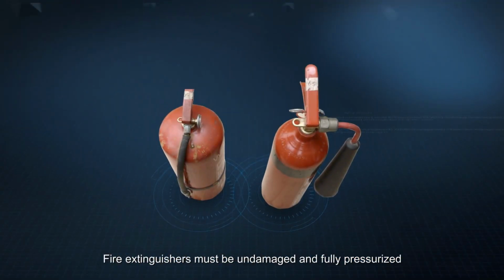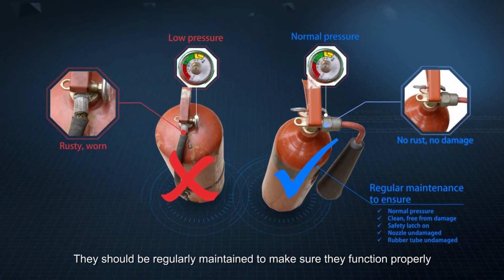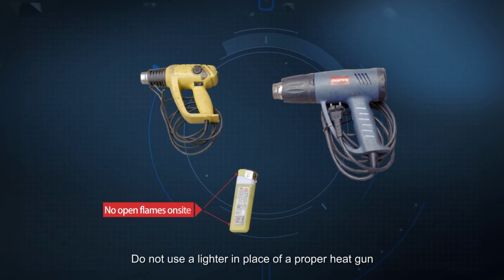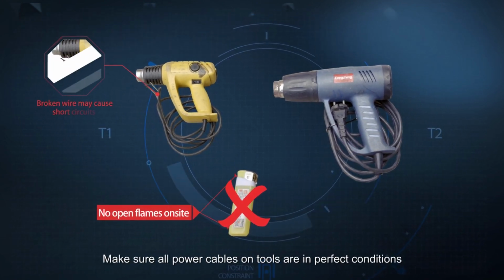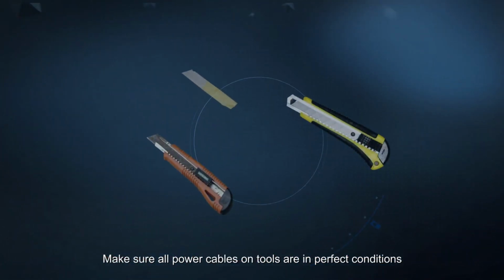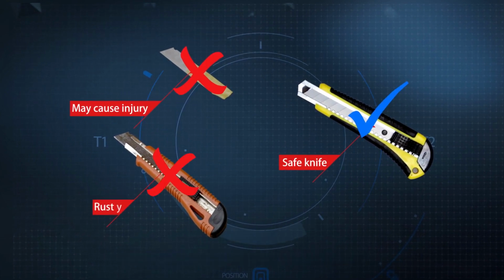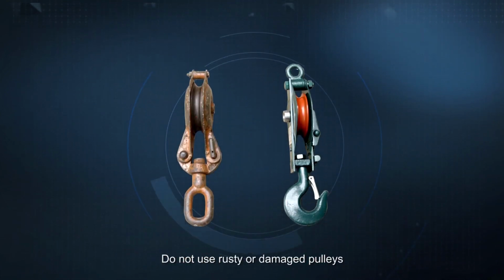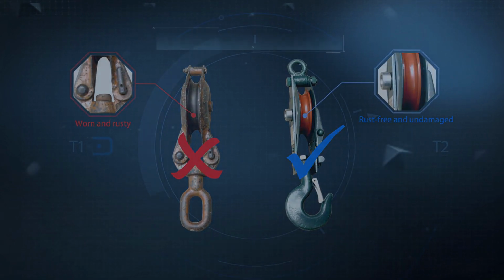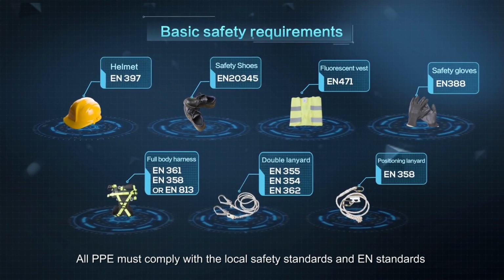Fire extinguishers must be undamaged and fully pressurized. They should be regularly maintained to make sure they function properly. Do not use a lighter in place of a proper heat gun. Make sure all power cables on tools are in perfect condition. Do not use cutters with rusted or unretractable blades. Do not use rusty or damaged pulleys. All PPE must comply with the local safety standards and EN standard.